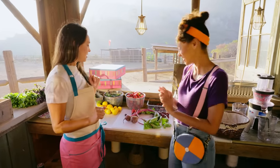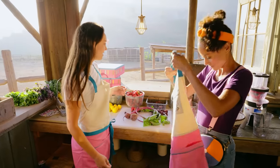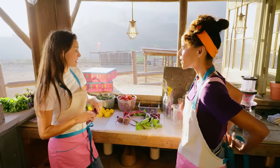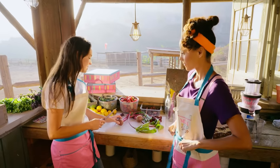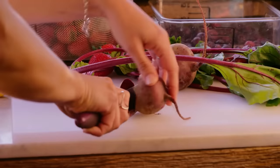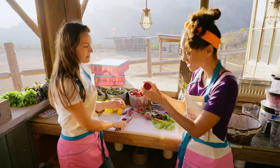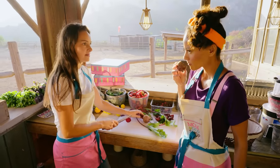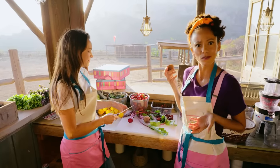Ooh, cool. So let's get your apron first. Okay, thank you. And let's just start cutting them open. I think what we're gonna need to do is use our juicer for this recipe. Oh, a juicer. So have you ever seen inside of a beet? I think so. Let's see. It's a root vegetable. I love that color. Look at that. Go ahead and smell it. Mmm, it smells kind of earthy, but also kind of sweet.